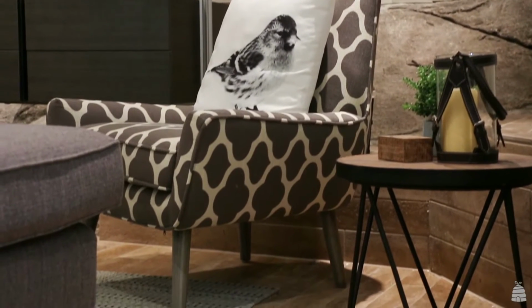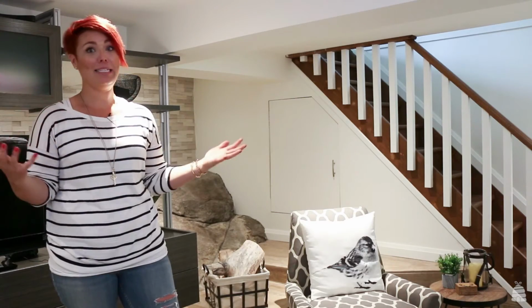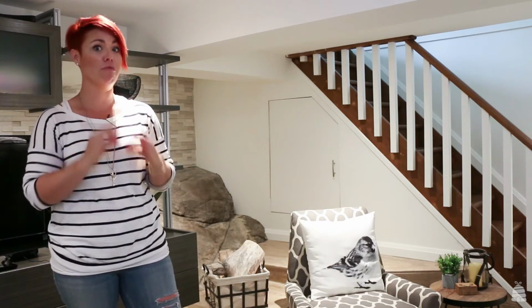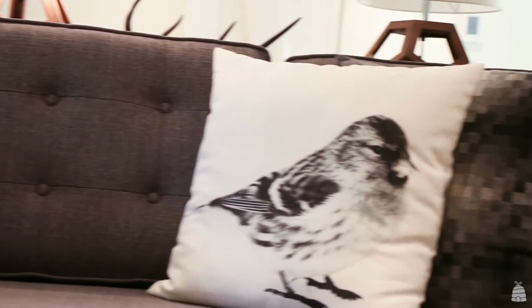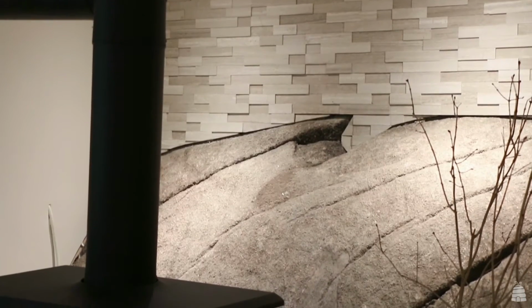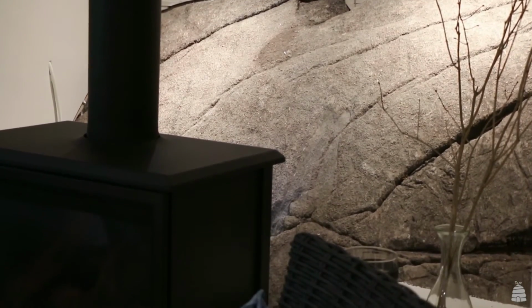It was very important that we expose and show as much of the natural landscape within this basement as possible. And I can't tell you, I've never had a client ask me to use rock within their basement. So I wanted to make sure that we gave it the right attention, and it became an element that we started to pull the colors and the different materials from, and it really becomes that beautiful wow factor within this space. One of my favorite things to do in a space is create different zones, and I love that this area automatically gave me that opportunity.